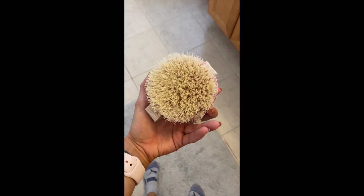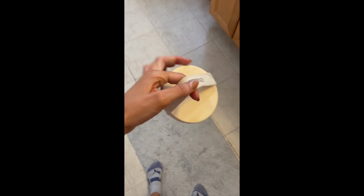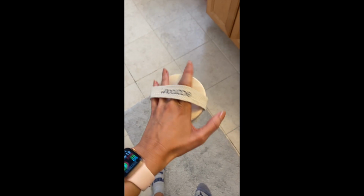I'm pretty sure my dry brush is from EcoTools. I'll put a little clip of myself dry brushing my body, but this is so good. It just exfoliates your skin. It's a physical exfoliator and it helps to produce more collagen in your skin.